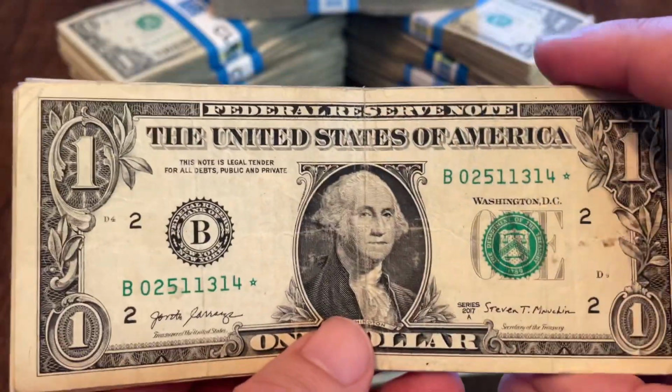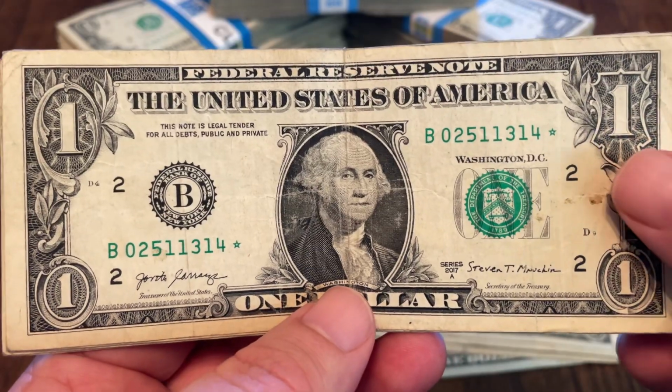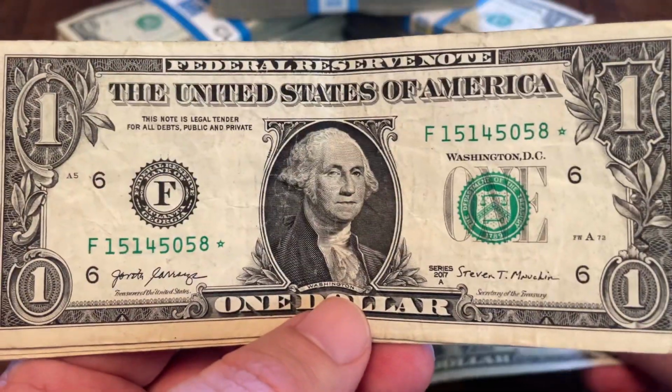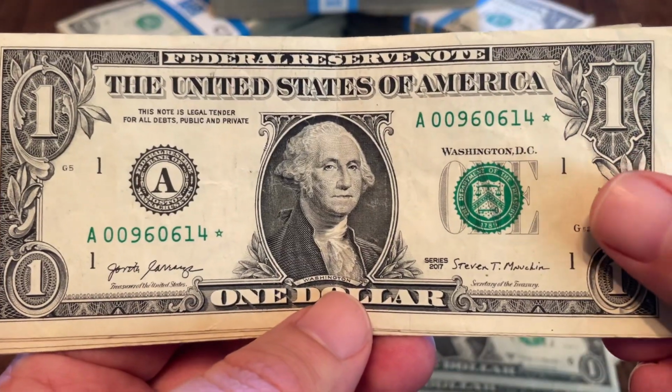And yeah, the BEP isn't going to be printing more stars. They're changing the way they're doing stuff. So stars are going to be a thing of the past, probably helping to inflate the value of some of these. Another 2017A, always looking to see if they're filled.